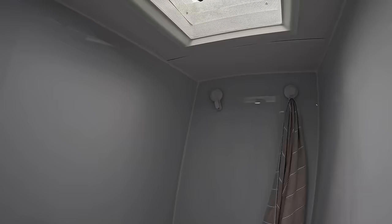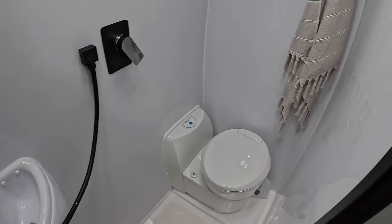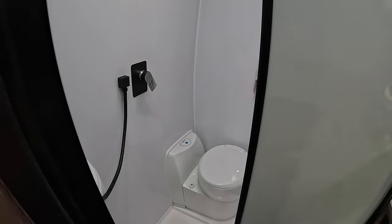The fan's a two-way fan actually, in and out. Toilet seat, that top just swivels around like this, so plenty of room to sit on that. There, nice shower head, basin. When you get in here, it's actually bigger. Yeah, so quite a decent bit of room.